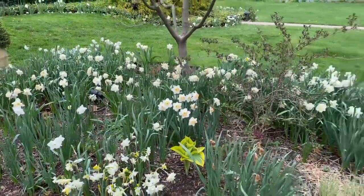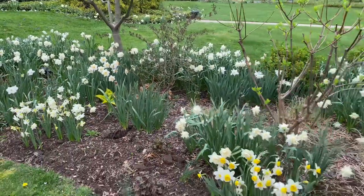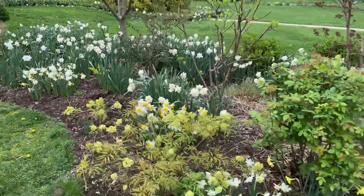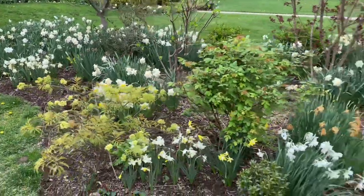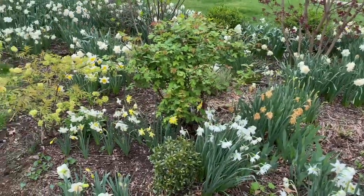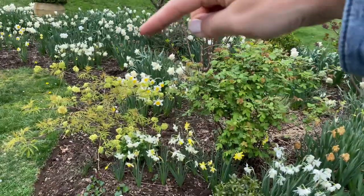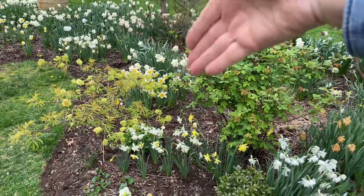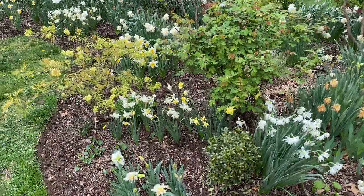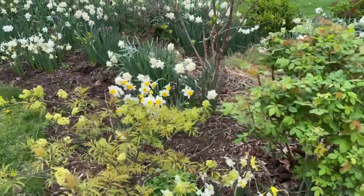And this is about 1,000 daffodils, a little bit over. I think I planted maybe 300 more last fall, but I am loving it. So this part right here, I don't know if you guys remember, I expanded last summer. This is all new, no dig bed right here. And I planted the daffodils last fall. They look absolutely gorgeous and they're doing just fine.